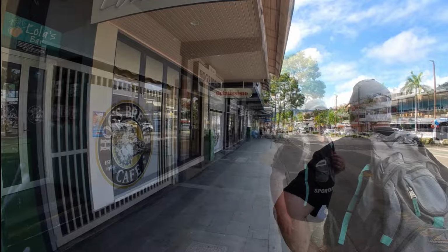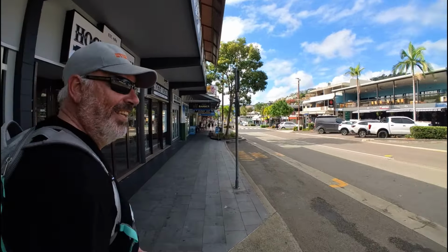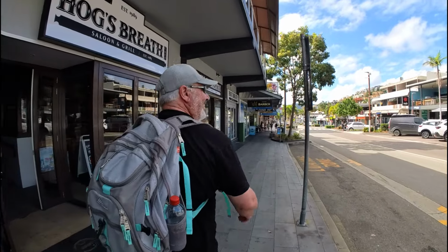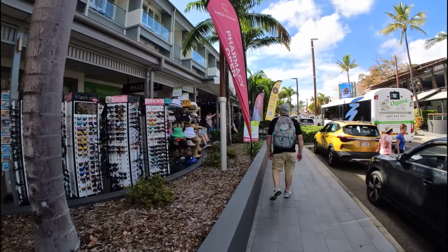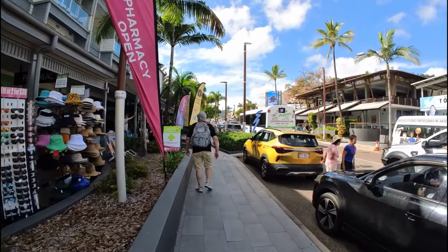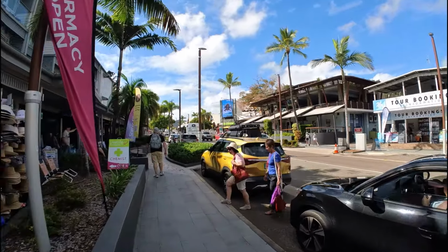We're at the top. So, if you come to Airlie Beach, make sure you check out Dickie's Dogs. At this point we've made our way all the way to the other side of the town, so we're just going to walk through now the main street and check out some of the tour prices, shops, etc.